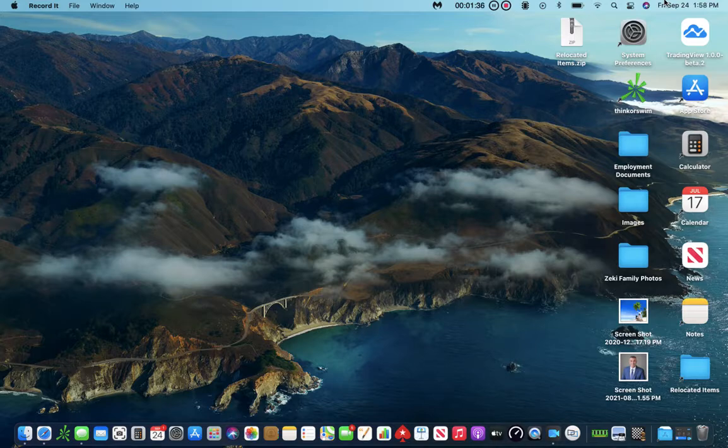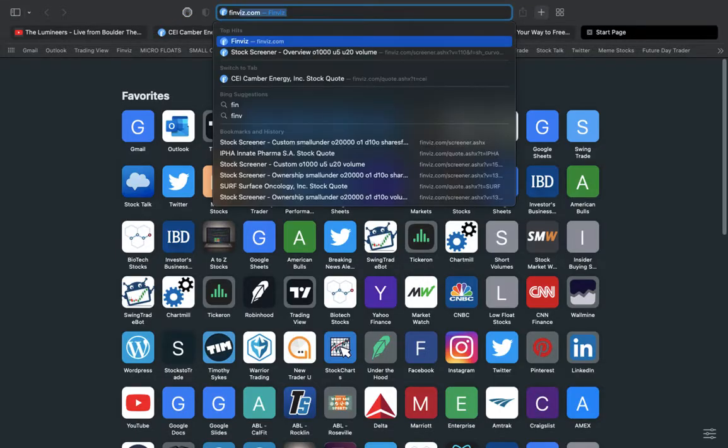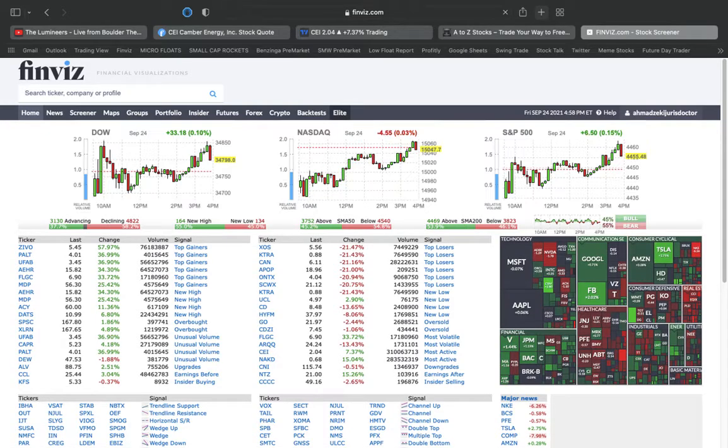So, how do you really build that plan? Well, what are some of the things you need to look for? One of the things is I like to look at price, right? When I'm looking at my particular trades and using my scans every single day, I narrow it down to price. Even when I'm looking at Finviz, for example, I like to trade stocks less than $20 per share, right? Mostly penny stocks, anywhere between $1 to $10 is really my sweet spot.